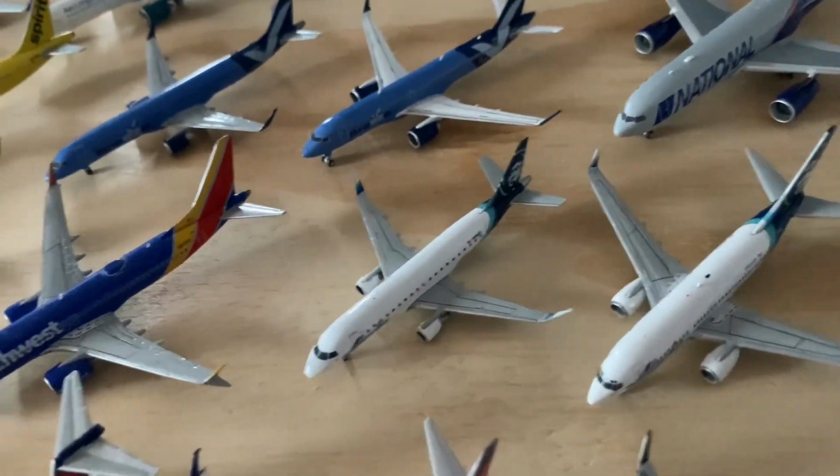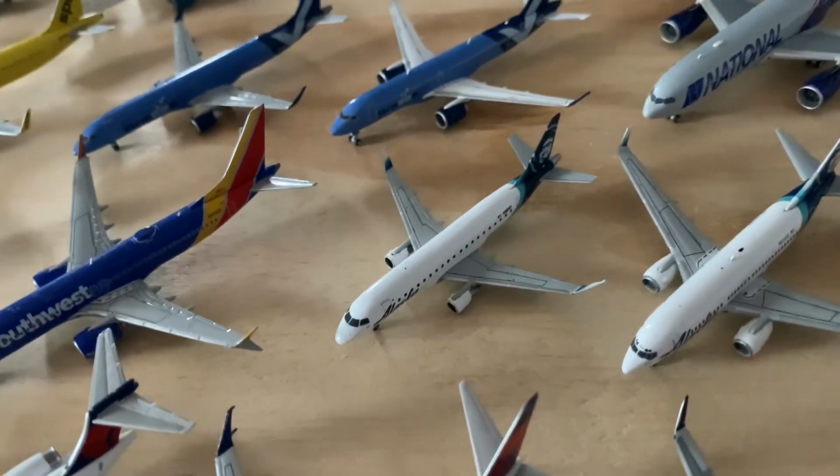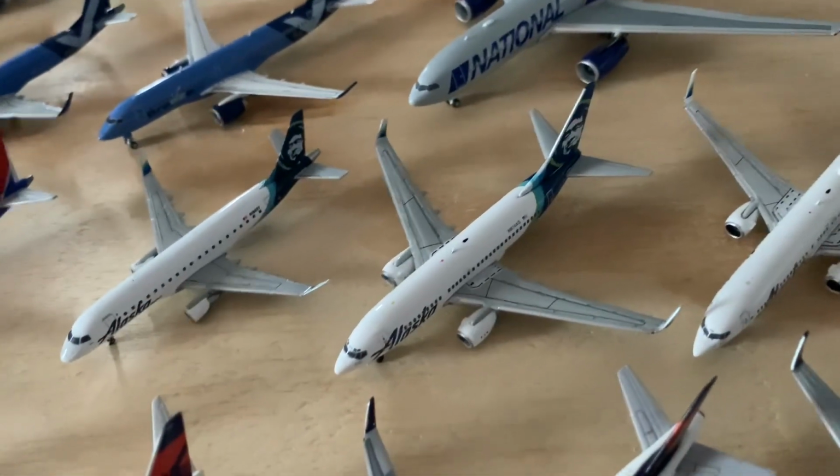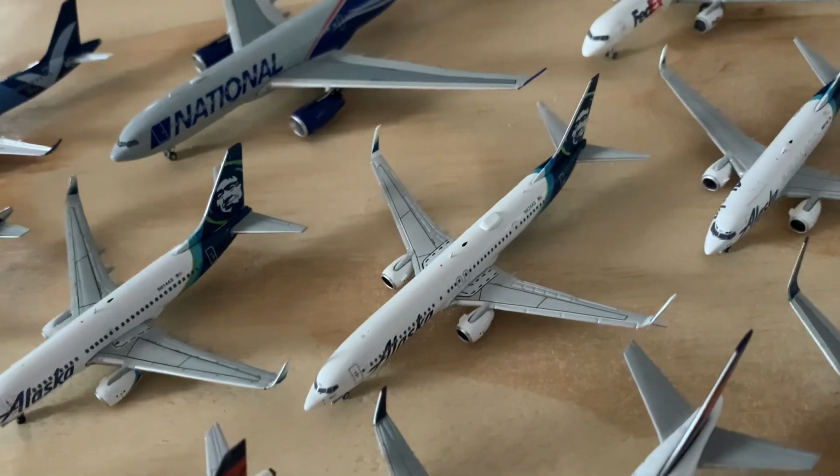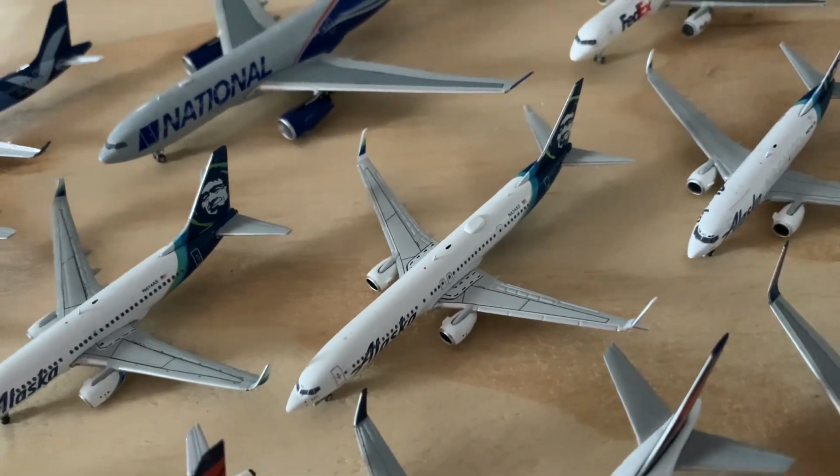We have an Alaska Embraer 175. I believe this one is SkyWest. We have an Alaska 737-700. And then we have an Alaska 737-900ER.